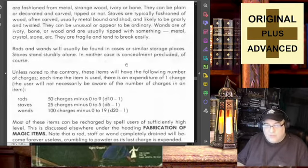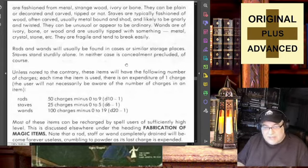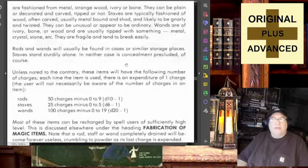Rods and wands will usually be found in cases or similar storage places. Staves stand sturdily alone. In neither case is concealment precluded, of course. So this is to say that one does not have to openly brandish these magic user or otherwise weapons of choice.